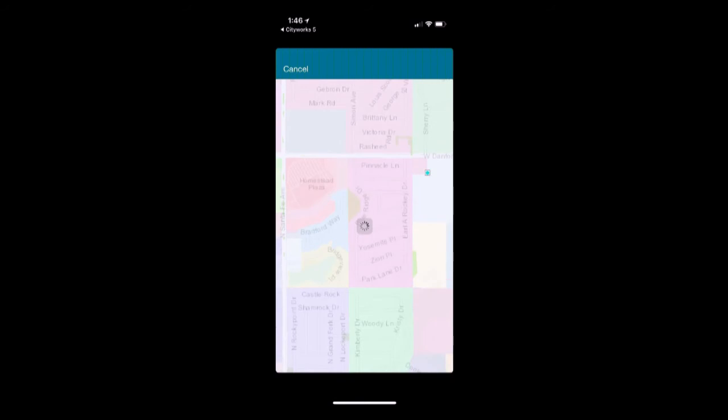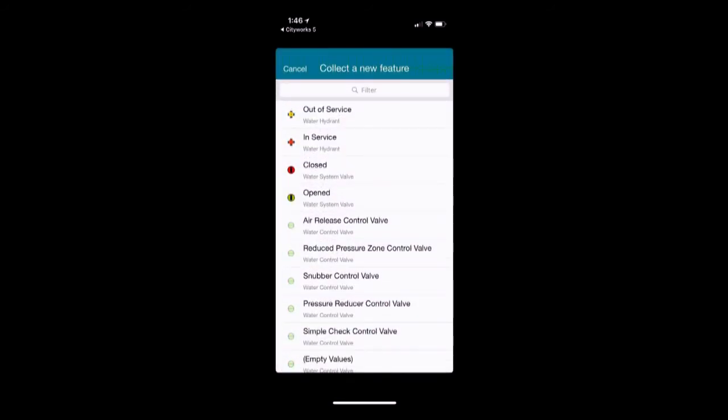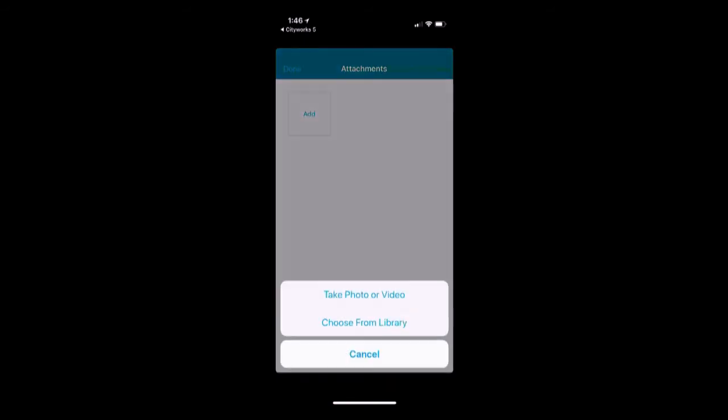I've been signed in as that same user. It takes me to the web map that's associated with that app integration, and drops me to the location of that exact work assignment. So I can literally go and say collect here, say that it's an in-service fire hydrant, fill out all of the information about it, take a photo, of course.